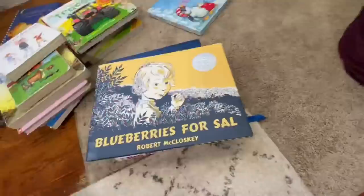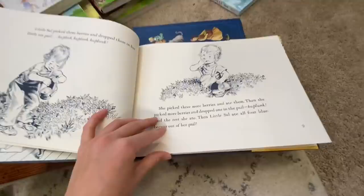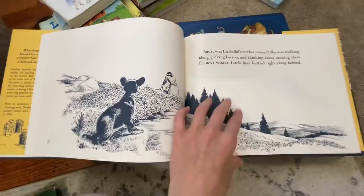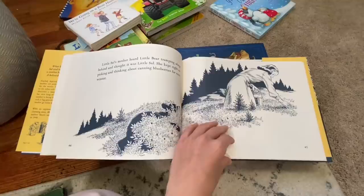And then Blueberries for Sal. This is another one that Ben's mom got for the kids. And this one was an instant favorite. It's a story about a mom who takes her little daughter to go pick blueberries on a hill. And then there's a mom bear who brings her cub to pick berries on the same hill. Then they end up mixed up, and the baby cub is with the mom and the little girl is with the mom bear. And then they're surprised when they discover that they have the wrong child. And so it's a cute little story and absolutely adorable.